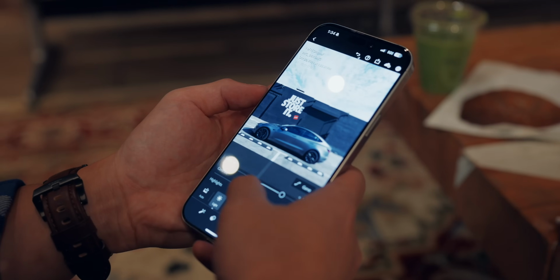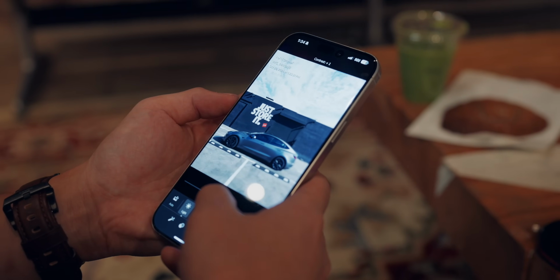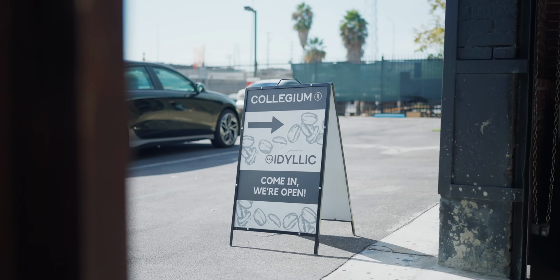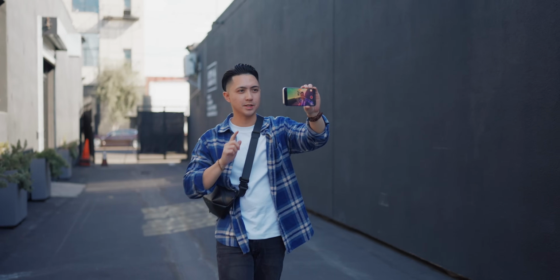I usually edit most of my photos in Lightroom and then have to go through the process of exporting each photo, but having photographic styles built right into the Photos app is a huge time saver. For video, the audio mix feature is amazing. It combines spatial audio capture with AI to reduce background noise.